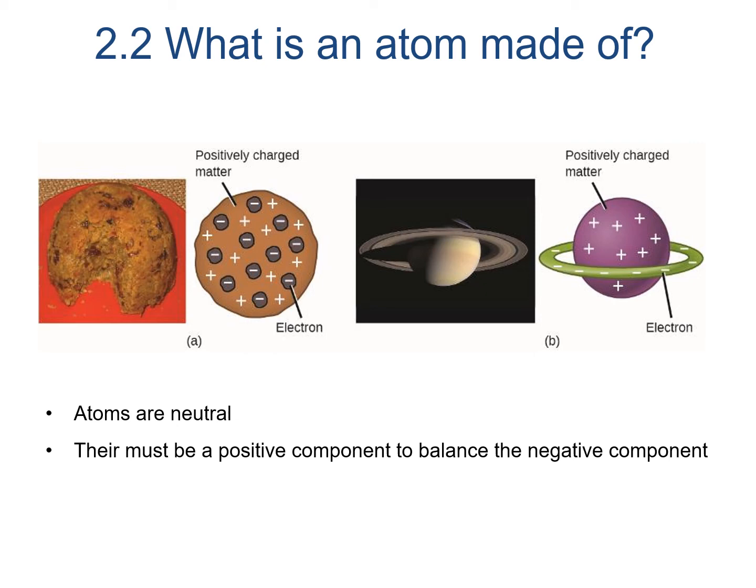Think raisin bread if you're not British. Electrons would be the raisins, and the bread would be the positive charge. This model is widely taught as part of the development of atomic theory. Hantaro Nagaoka proposed a less-known Saturn model where electrons orbit closely around a positive charge center. But how can we tell which is actually true? Well, with experiments, of course.